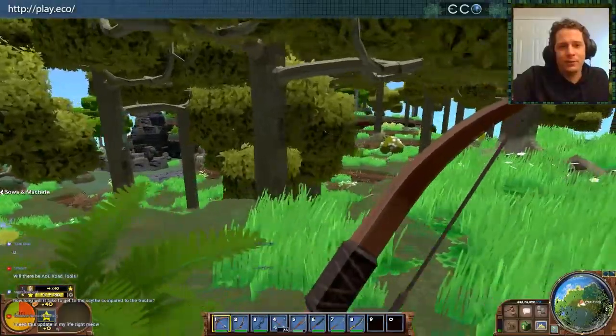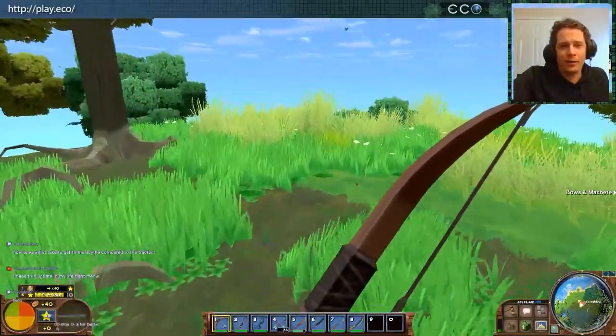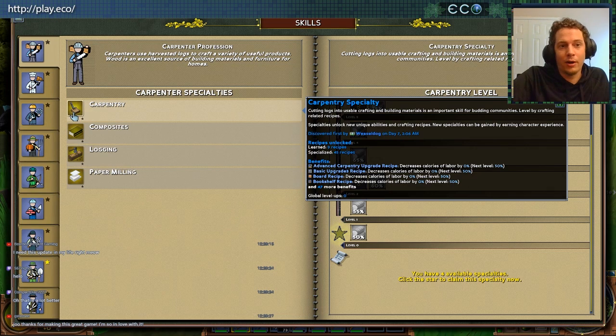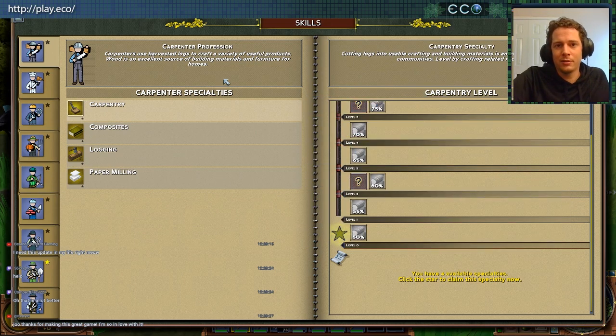So it's kind of shifted a little bit. So you can go ahead and pick logging first. You're going to help a lot with the building materials. And then once we get carpentry, which actually does require research now, you'll be able to make some of the more advanced furniture. And once technology progresses, you'll be able to make lumber too.